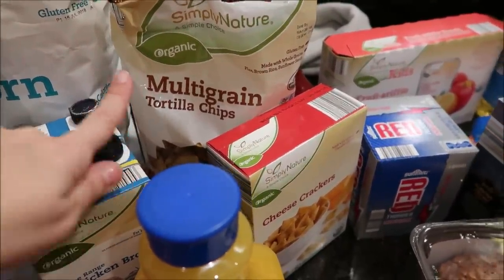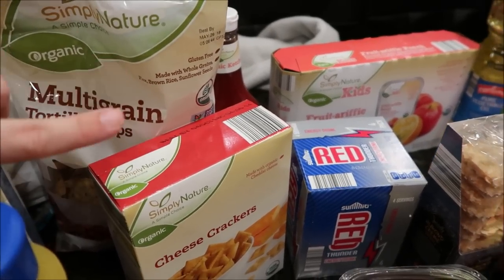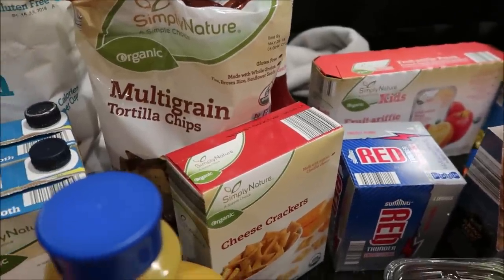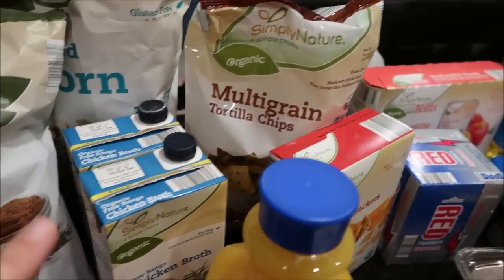Even my family likes them, and you can't beat all the things that are in there. It's like flax and brown rice and sunflower seeds and amaranth and quinoa. They're so delicious and they're so healthy for you. It really is the best chip. So I got a bag of those.